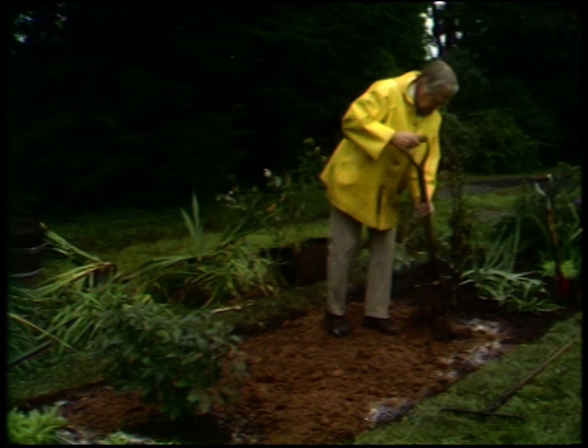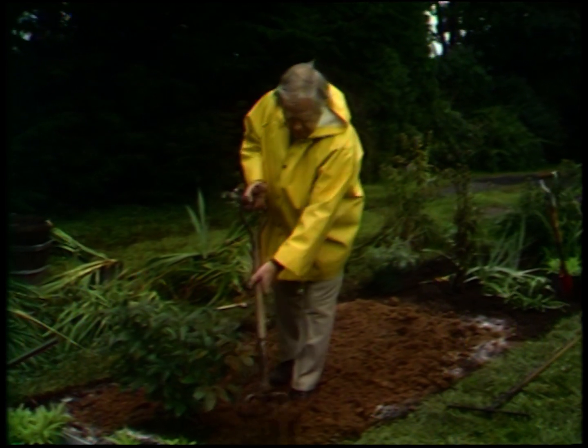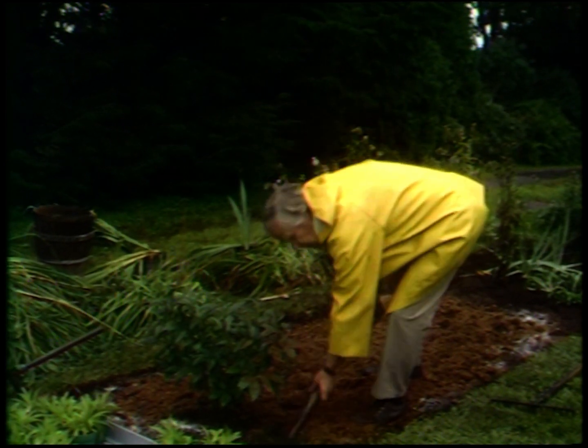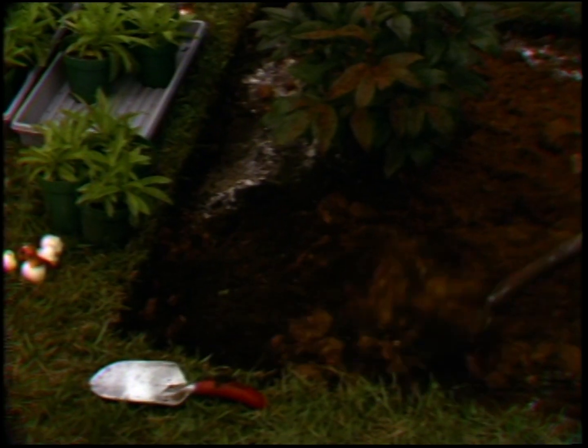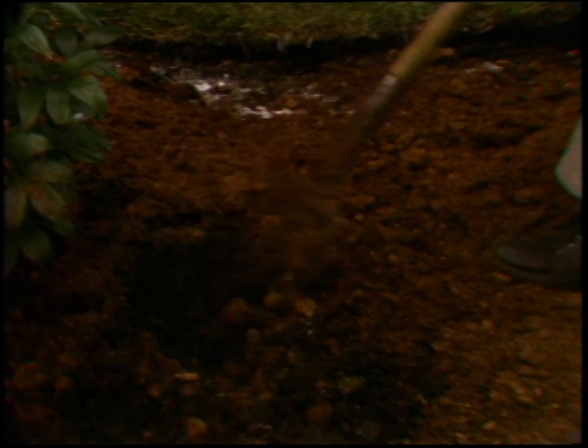So we spread some of this peat moss around and dig it into the ground. This is the key to good gardening. I really don't care what kind of plant you're putting in. If you put the organic matter into the soil, and if you take care of the soil pH, most of your troubles will be taken care of.